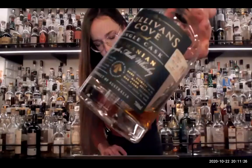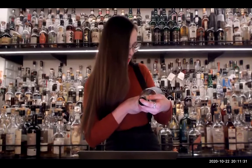281 bottles altogether of this one were produced, and I'm trying to remember, 45.8%. I don't exactly have the fill and decant dates there. Do you have them, Miranda, so we can tell how old it is? Filled on the 7th of the 11th, 2007, and decanted on the 15th of the 10th, 2019. There you go. So 12 years old.